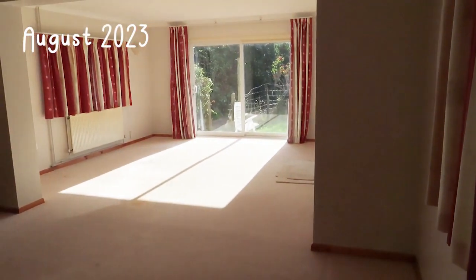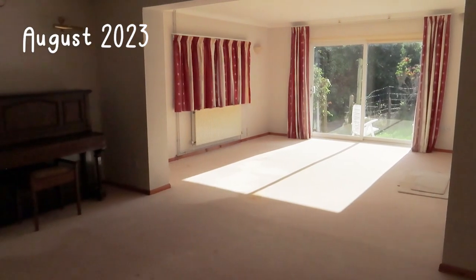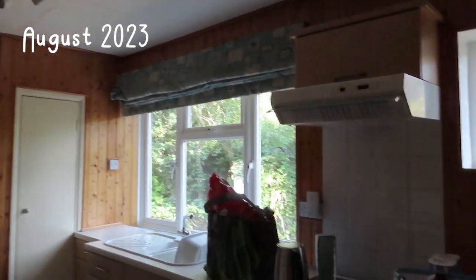We got the keys a few days ago, so I made sure to go through each and every room, taking lots of videos and photos, so we have all the documentation to look back on in a few years' time.